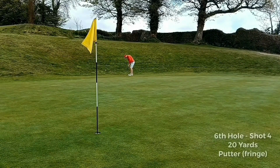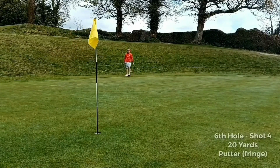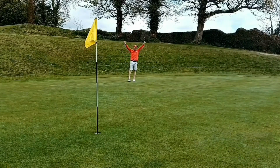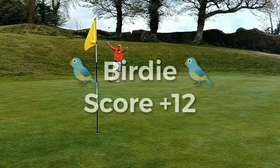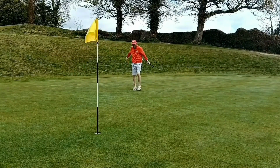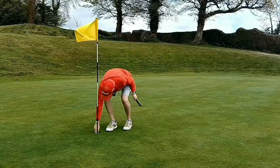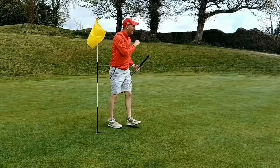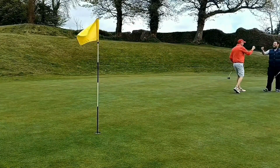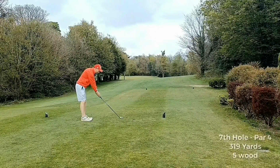Big birdie putt here, 20 yards or so from the fringe. Get in. Yes. What a shot. Oh, brilliant. That's a birdie, I think. It is. Get in there. Oh, brilliant. Had to fist bump for that. Yeah, absolutely buzzing with that.